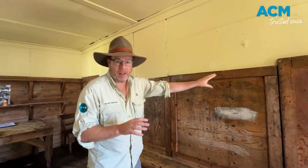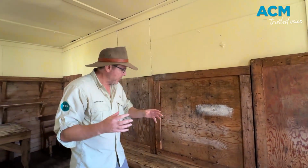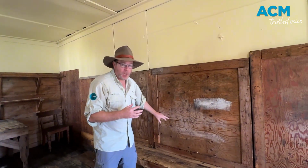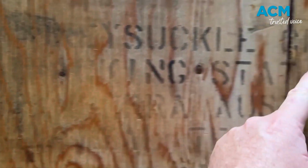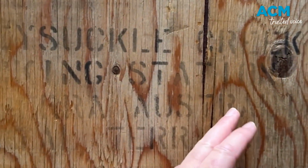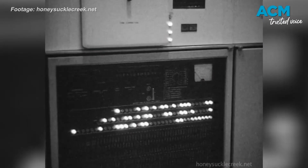Now, if you look closely at these wood panels, you'll see that they're the remnants of an old packing case that was sent to Honeysuckle Creek tracking station. And it was at that tracking station that in 1969, first vision of man landing on the moon came through to NASA as part of the Apollo 11 mission.